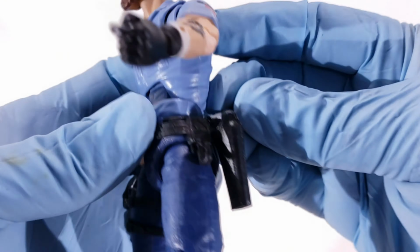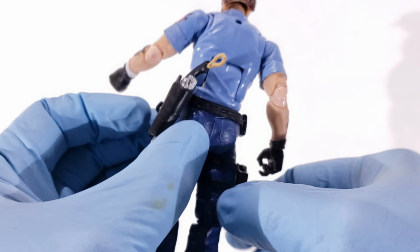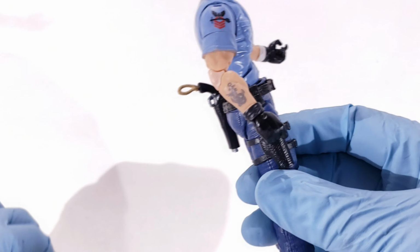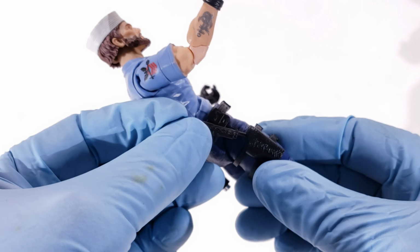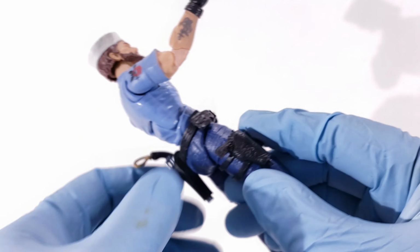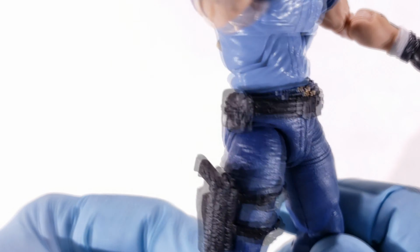Now, we can take the accessories and put them, thus so. You have one for the musket, double barrel musket, we're going to call it. One for the pistol over here. And it fits in very snug, no problem. This series, this round right here, they did a really good job with. Utility belt looks really good.